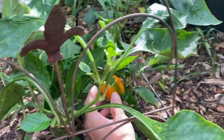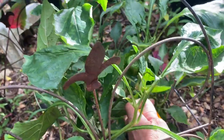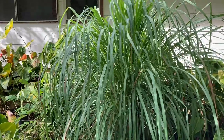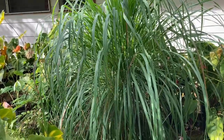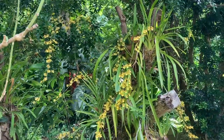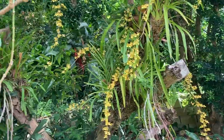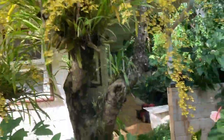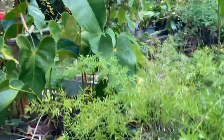Oh, my pepper is already ripe. I didn't see this one. Okay, let me have it. This is just a small one. Kita yung yan, tanglad. That's my tanglad. Okay, here's another one. My dancing ladies everywhere. Look at that from this side. Awesome, awesomeness. Let's go up to the hill.